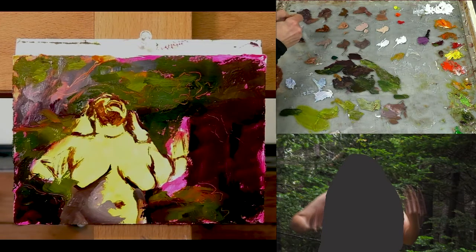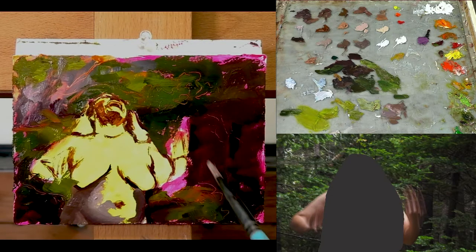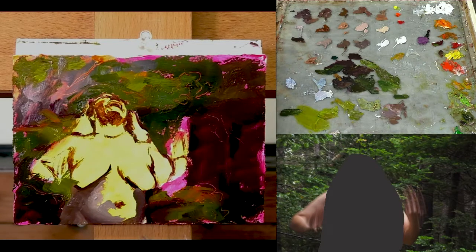Usually in a figure or an object, I find it easiest to start with the darks and work towards the lights. So in the dark areas, I try to keep the paint thin, kind of like I did for the forest here too. And then the light areas can have heavier paint. So those light areas will actually start to really physically catch the actual light that's shining on the painting.